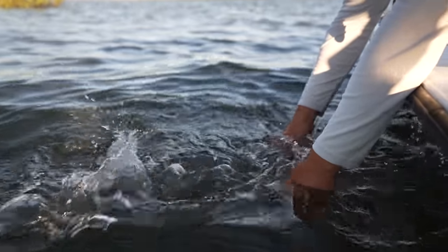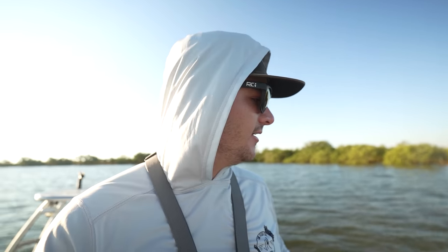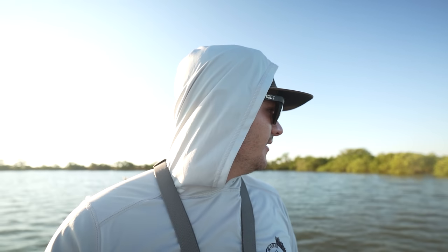Hey, that's a good fish. Now we're talking. So we were at a total of 50 inches with our 20 inch red. So now we're at 55 and a quarter. So not bad. Not bad at all. That was awesome. Now we need to find that 25 inch trout and then we're talking.